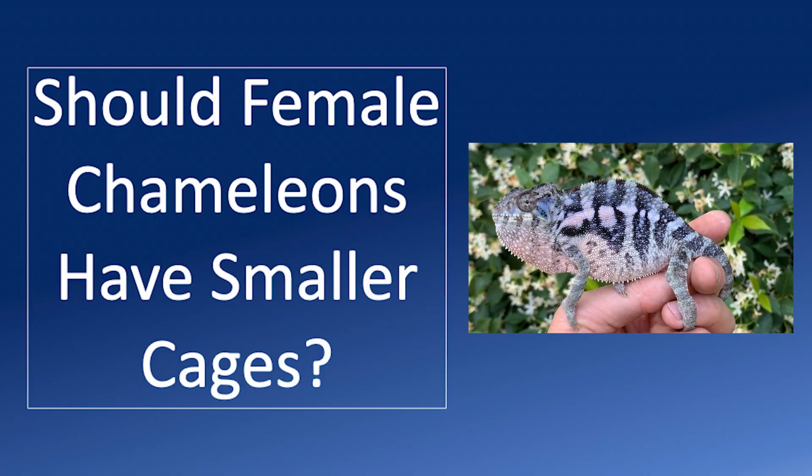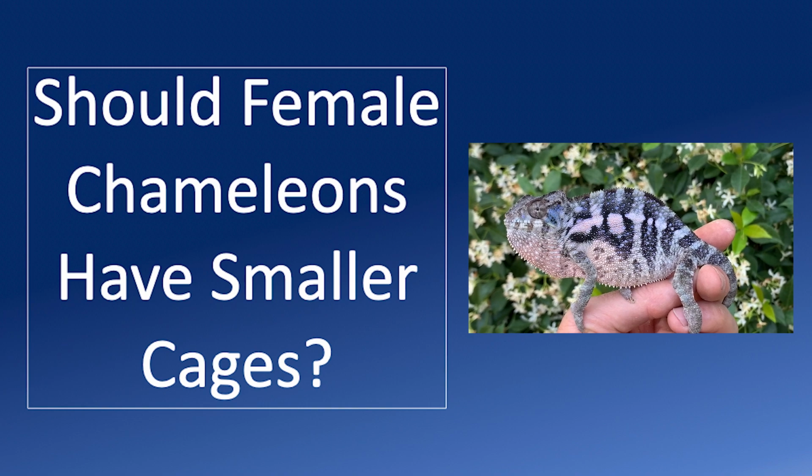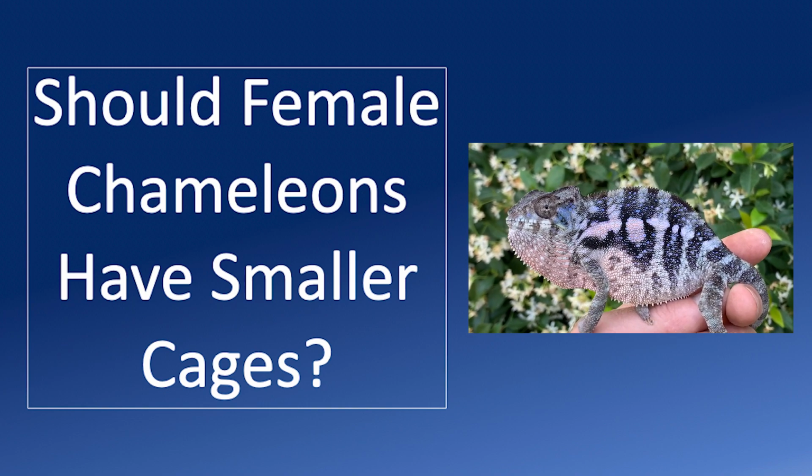So what about the females? People involved with panther chameleons notice very quickly that females are smaller than the males. I've often said that females can be in the 18 by 18 by 36 inch tall cage, while the males need the 2 by 2 by 4 foot tall cage. But this is a perfect example of how if you have the chance to go bigger, do it.